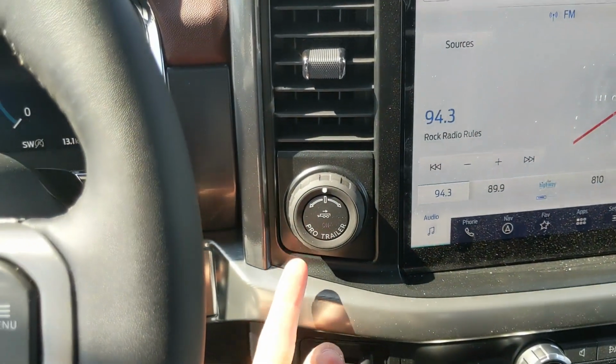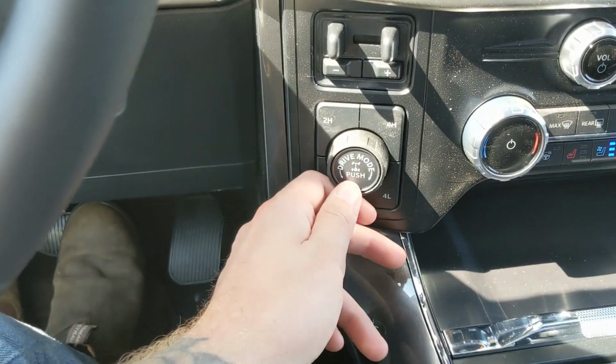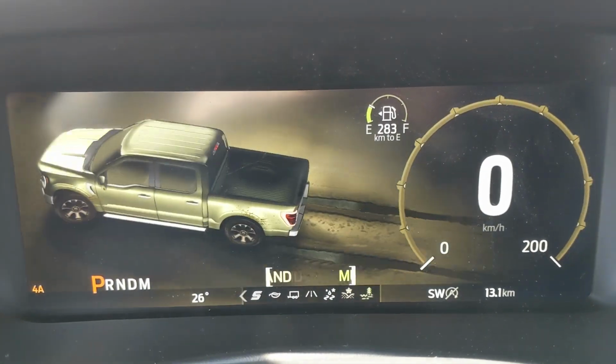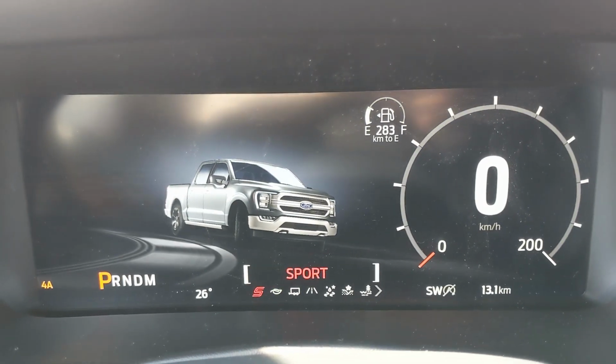To the left, you have your Pro Trailer backup controller, trailer brake controller, and 4x4 controls with 4 auto, locking rear differential, and drive mode selector for normal, slippery, deep snow sand, mud ruts, and then on the opposite end you have tow haul, eco, and sport mode.